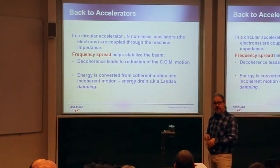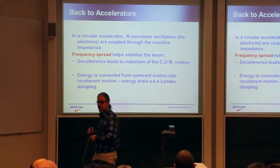Now, back to accelerators then. Now you know everything about accelerators, at least everything you need to know to understand this lecture.